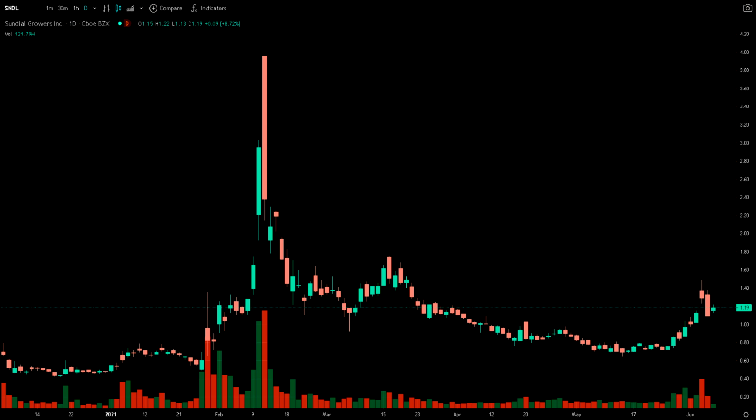From a price action perspective, the stock has been recovering from a bottom of around 70 cents, and that encouraged investors to increase their holdings in the stock, as we saw in the trading volume. However, just keep in mind that Sundial Growers is currently at a very low price point in its history, because it has been around the $10 to $15 range in the past.